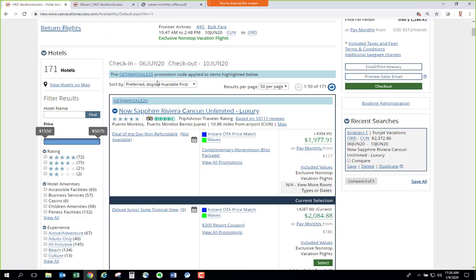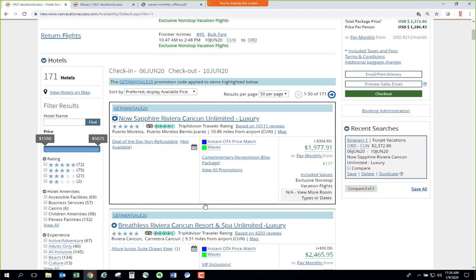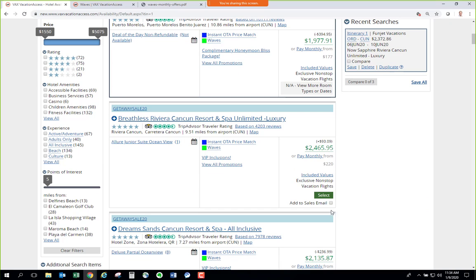When I want, I can always click on the minus sign to minimize the amount of rooms that I'm looking at for that hotel. And then I can go back down. I'm going to give the client a taste of the Allure Junior Suite. We want them to look at that.